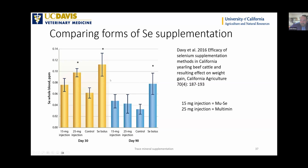So the reason that grabbing the samples, whether it's a liver biopsy or a blood sample, is so important: in terms of the amount of money that you'll spend on supplementation strategies, it pays off in huge dividends. It's not hard to grab some blood samples to figure that out. If you have a chance, grab some liver biopsies when you have a vet out or you have an animal that you send in. But that'll hugely dictate where you go from here.